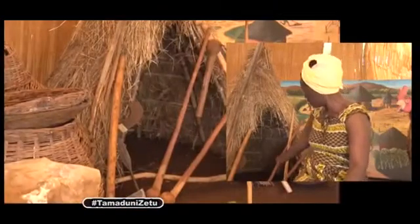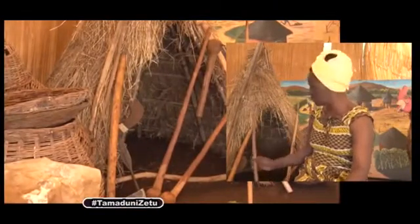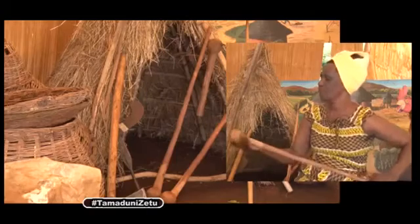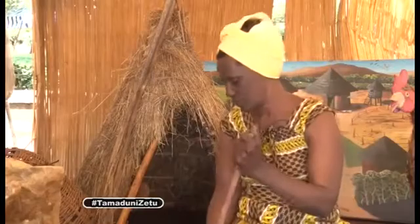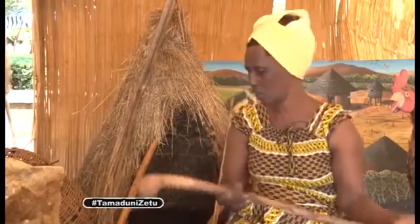The men had to use this club. This club was both for their protection, and again, it was part of the fashion, complete attire.